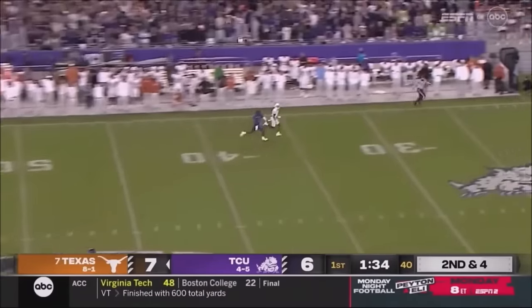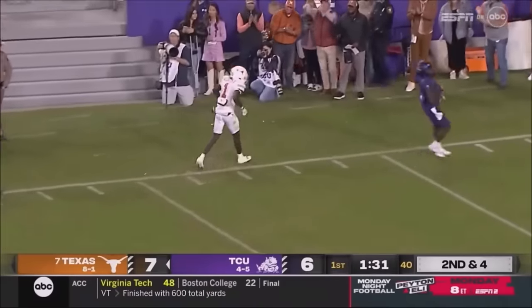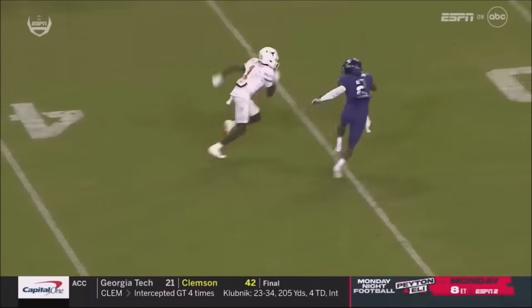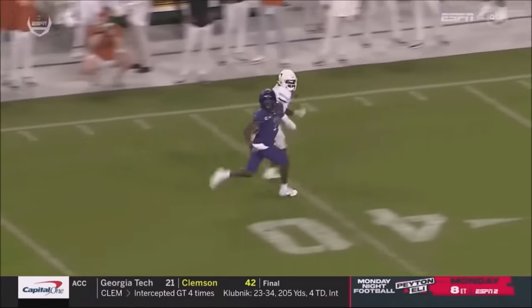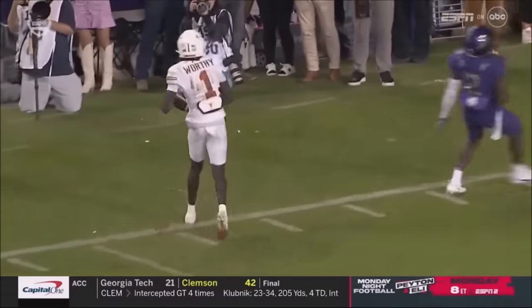Ewers off play action. Throws it downfield, in stride. Caught by Worthy. He stumbles down to about the 13. Threw a pick on the last deep ball. Well, this time there's no safety help over the top. This is good on good. Worthy working on Josh Newton, one of the best corners in the Big 12.